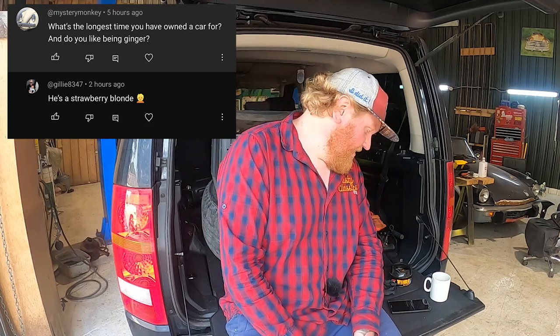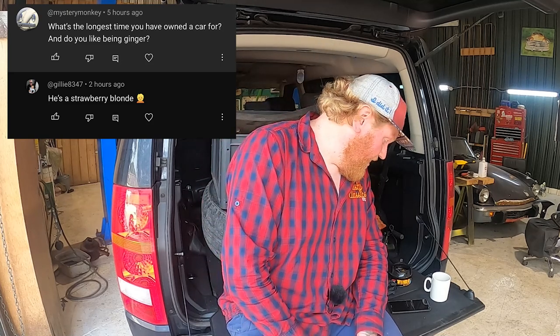Mystery Monkey says, what's the longest you've owned a car for, and do you like being ginger? And then Gilly 8347 has replied, he's strawberry blonde, which is exactly right. I am strawberry blonde. This is ginger. I don't know why, it just is. But I'm blonde, not ginger. And if you believe that, you believe anything. No, I am.